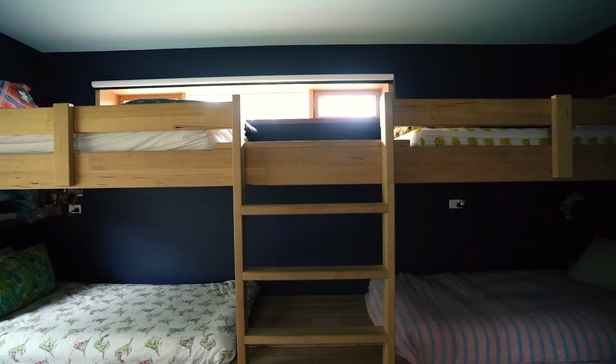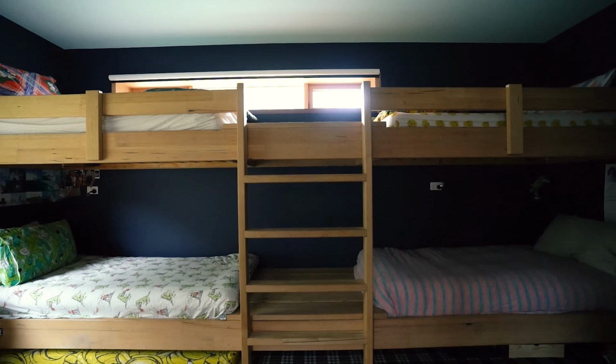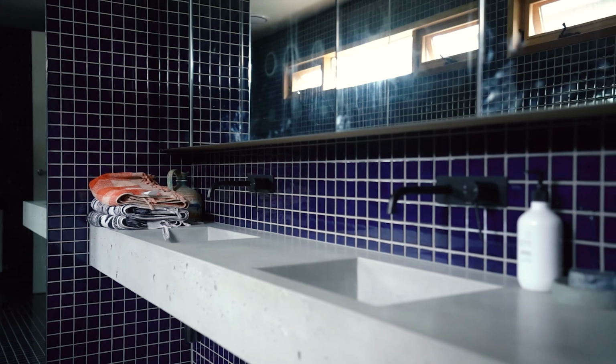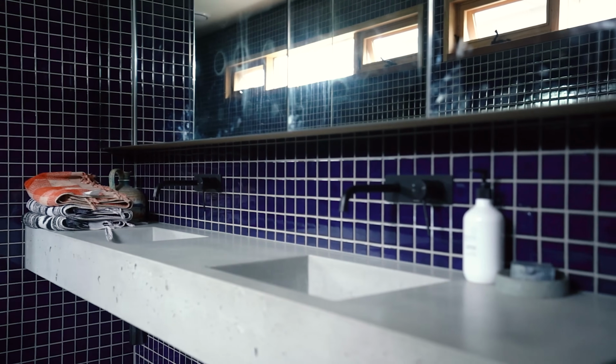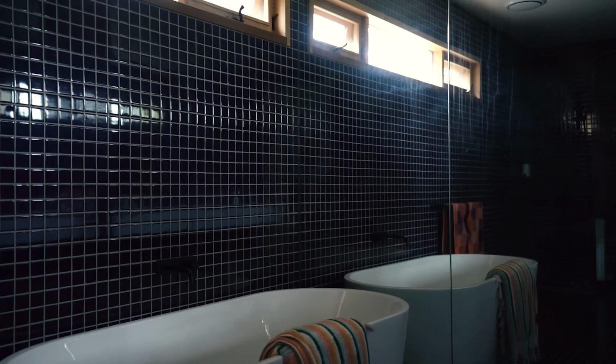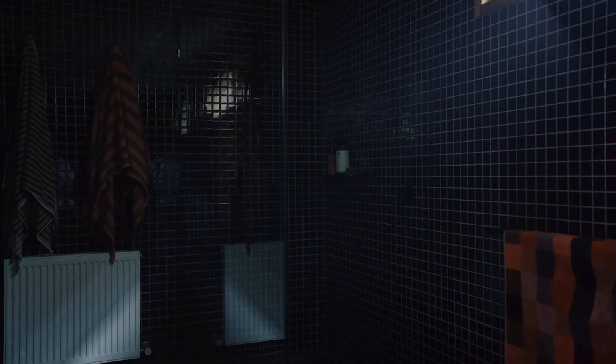So the boys actually designed that with their dad, who built it for them. And again, it really maximizes that space, but it also amplifies that friendly personality that we see all throughout this home. Very generous proportions with that cast concrete bench top, that huge bath, that very large shower. A very good space for three kids to be able to get ready for school in the morning.